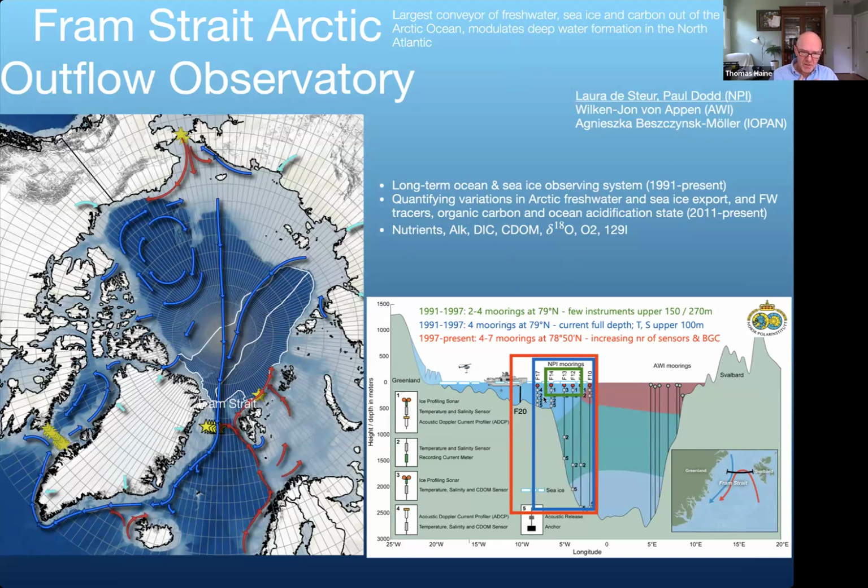And so here's the Fram Strait, here's the wide ice-covered East Greenland shelf, and here's the mooring array. And you can see it's in 3 different phases. The early phase just had 2 to 4 moorings in the upper part of the water column. And then they expanded to full depth. And now they've expanded a bit even further in the red box to include some shelf moorings as well.